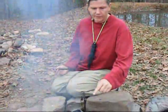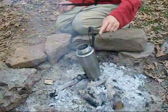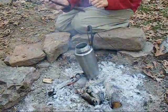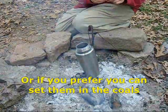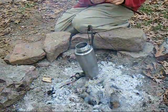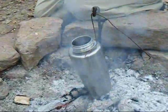Alright, what I have on the fire today is my Geo bottle. These are super handy. You can just pop them up, hang them over your fire, make your food in them, and then if you're not up to eating right away, all you do is turn your lid back on it and pack it along with you.